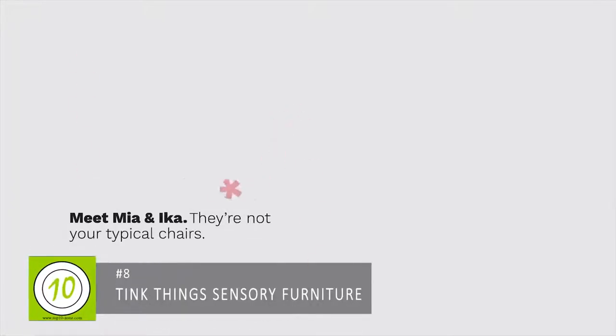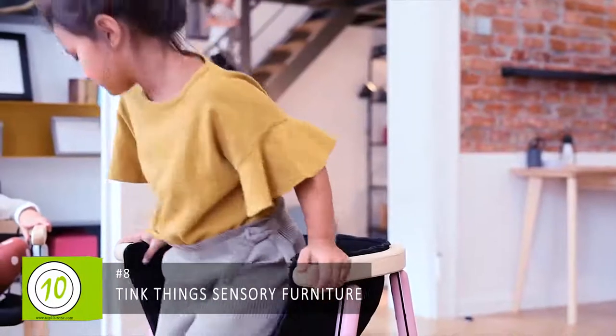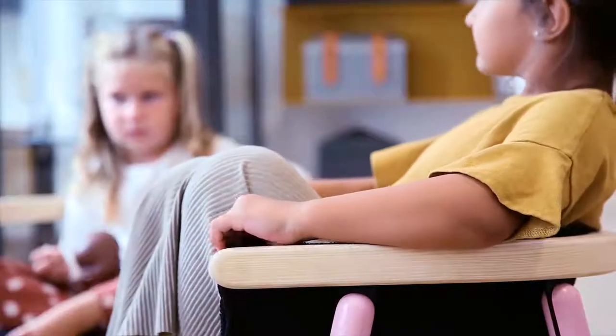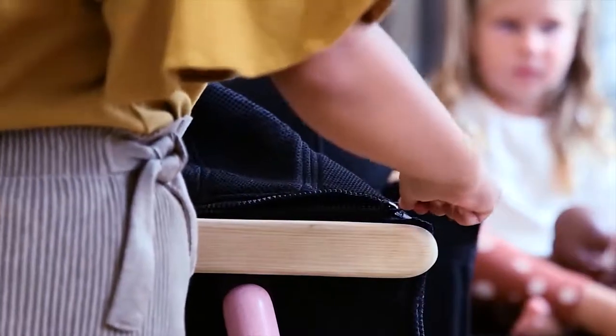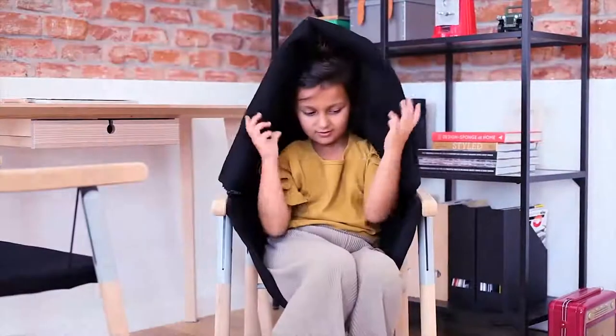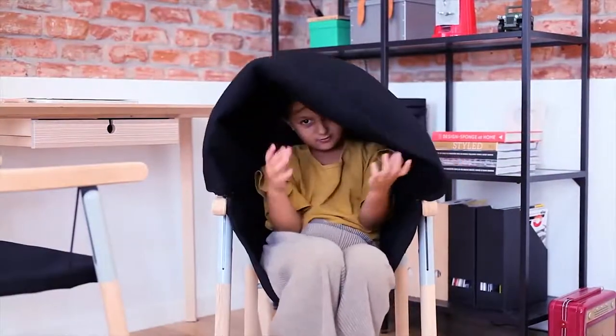Meet Mia and Ika. They're not your typical chairs. Mia's fabric seat is fun and charming. It hugs kids and offers mild, deep-pressure soothing, which boosts serotonin levels and helps with stress. What's more, if the child feels overwhelmed, he can pull up the cocoon and partly isolate himself, hoodie style.